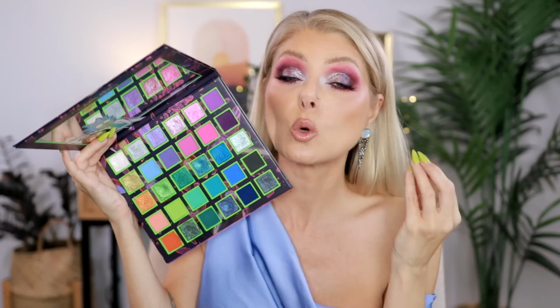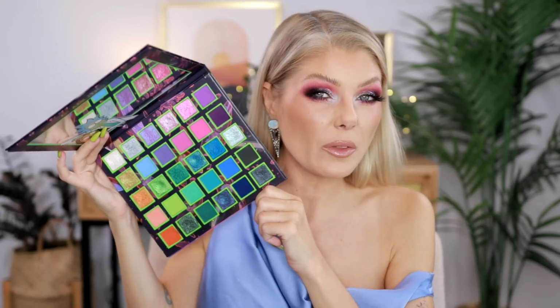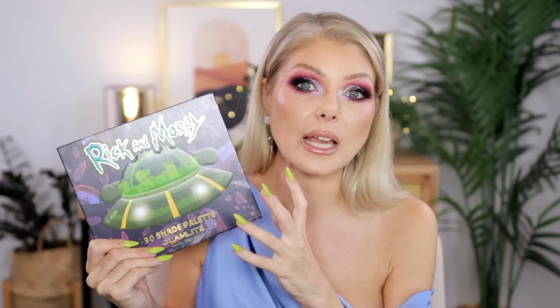Love this palette. The quality is one of the best palettes Glamlight has ever done. The color story is absolutely beautiful. This is to me an interesting rainbow palette. It has the elements of a rainbow, but there's no red. We have pinks instead, and the shimmers are just beautifully sparkly. I just think that this palette is so much fun. I absolutely love it. It's still available, I think.